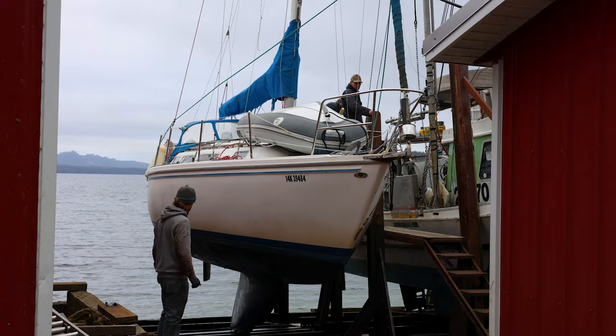Having never hauled Uintah out of the water before, we don't actually really know what the underside of our boat was like. We've dived it a few times and visually inspected it, but this is our first time that we actually get to go through and make note of all the things that are going on.